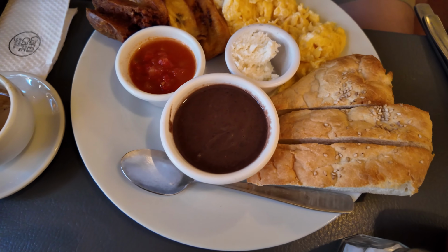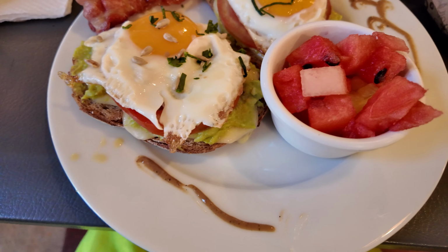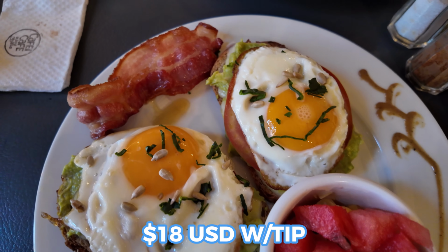So we just got our food. I got basically a traditional breakfast. It comes with eggs, plantains, beans, bread, and I ordered a side of chorizo. Aggie got the avocado toast with a side of bacon.